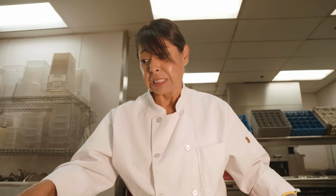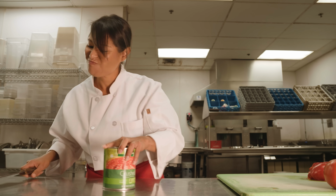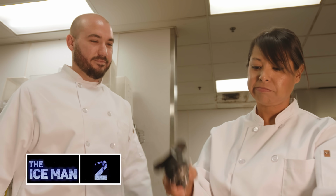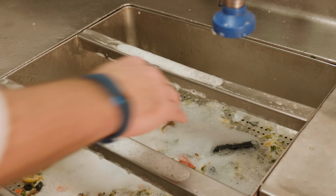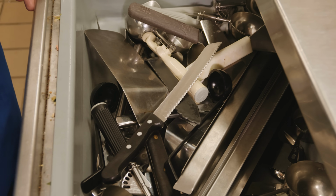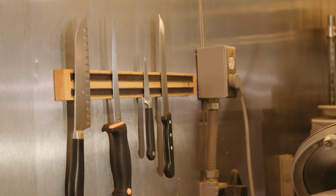Uh-oh, the Heat is hesitating. Oh, what a mess! Nice assist! Score 1 for the Iceman. Remember to always choose the right tool for the job. That's right, Iceman. Never leave a knife in a soapy sink. Or loose in a drawer. And he finishes with the easy layup. The score is tied 2-2.